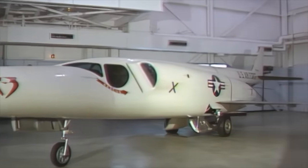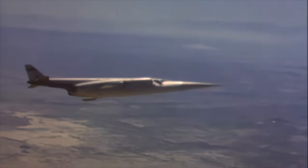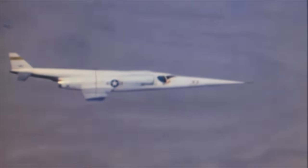The aircraft was named Stiletto. Never had an aircraft design been so visually striking. The Stiletto was stunning from every angle. The airplane exuded speed. It was quite obvious that speed was the intent of the design.